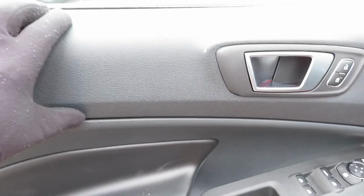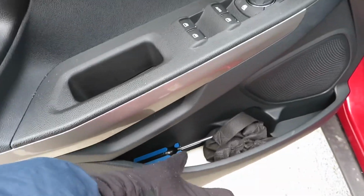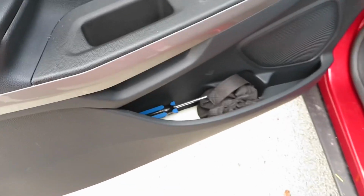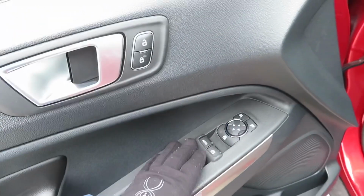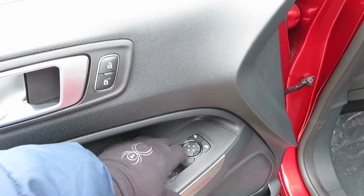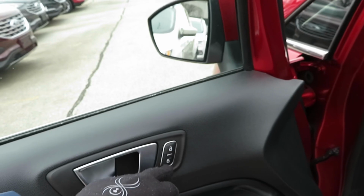So you got hard plastic right up here. You got soft touch material right here. Everything else is plastic. They got a screwdriver in there. I don't know what that's for. That's somebody else's, whoever was tinkering around with it. You got automatic window for the driver's side. It's so cold that it won't even go down. But you got your unlock and lock button right there.